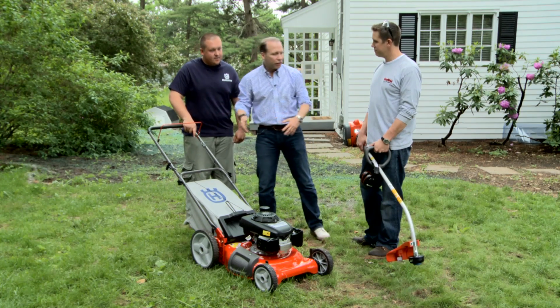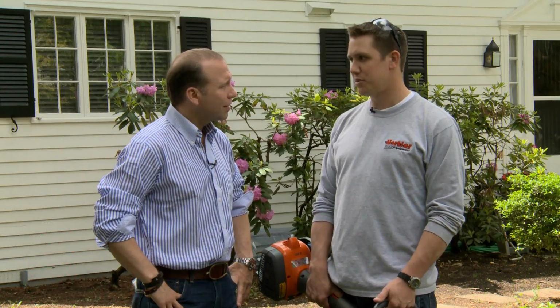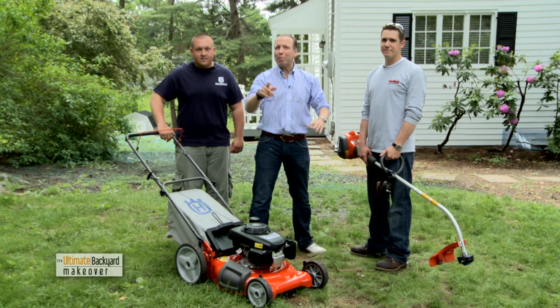That's great information. Now, when it comes to a trimmer, Matt, what do we need to know about a trimmer? You need to know what kind of trimmer you want. You can get a curved shaft, straight shaft, or a split shaft. A split shaft trimmer will give you more options. You can add attachments to it. So whatever you need for your yard, Husqvarna will supply it. Thanks, Matt. Two great tools for you to use to maintain your own ultimate backyard.